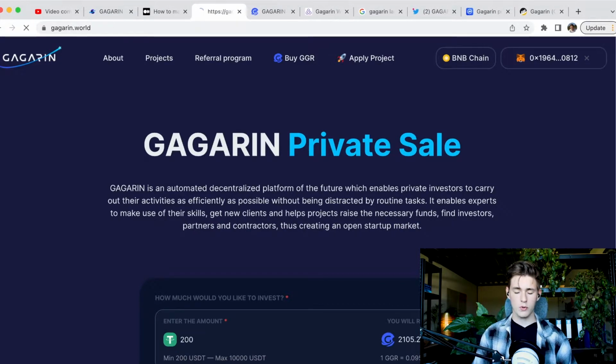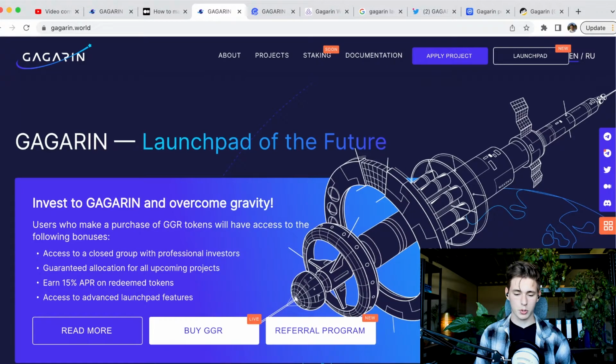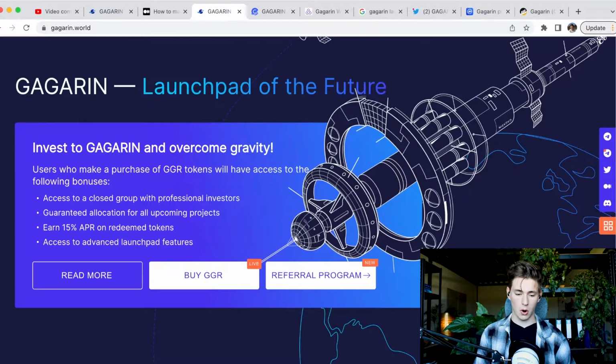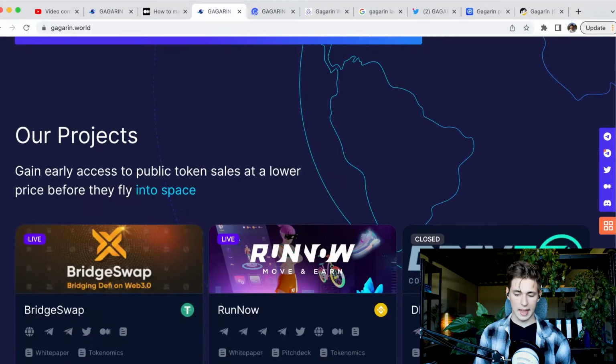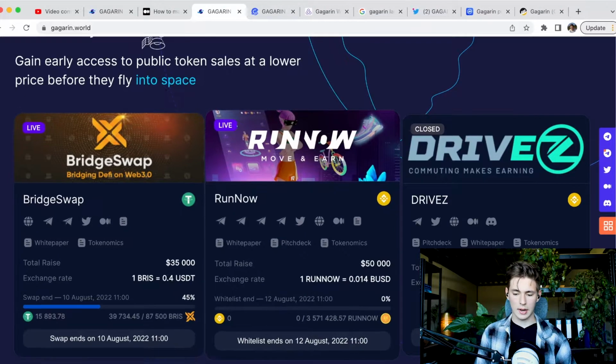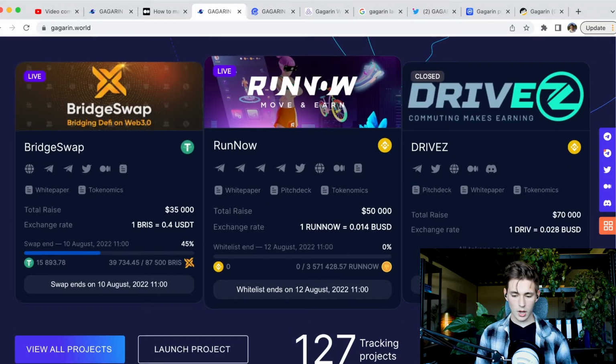If we move back over to the project, we can see that it already has some projects live. The Buy GGR and the referral program are also live already. And as we can see, they have a bunch of projects. Bridge Swap, Run Now, and Drivers are already live on the project. So they have been very, very busy. As we can see, there's already staking. You can already buy the token. The TGE is around the corner.